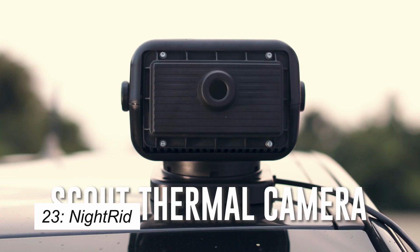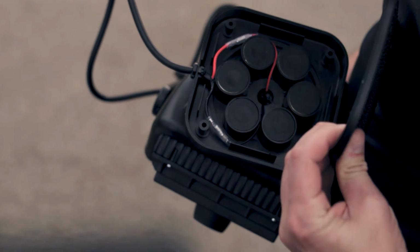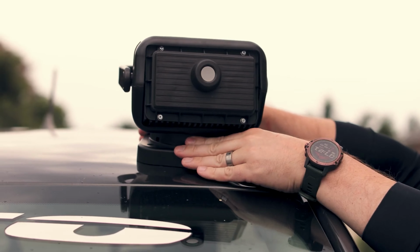Night Ride enhances your safety by providing night vision, quickly and accurately detecting obstacles in low light conditions.